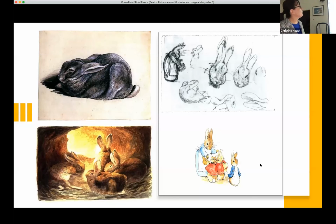Okay, so what we're continuing with is I'm going to show you some of the sketches of the Tale of Peter Rabbit. On the top left, you can see that's a pencil, charcoal, and ink sketch. Down below is one of the very first sketches that Beatrix Potter did when she was about to publish her book about the Tale of Peter Rabbit, right? To the right, you can see how she sketches all the time.